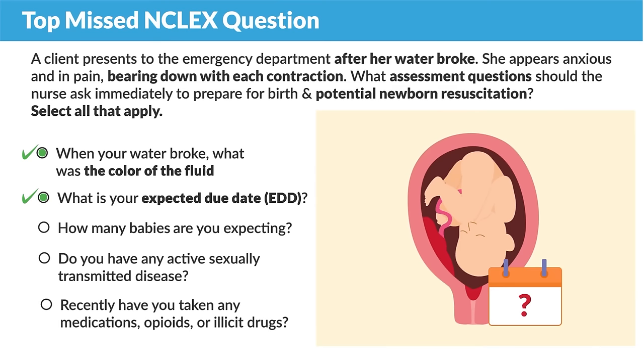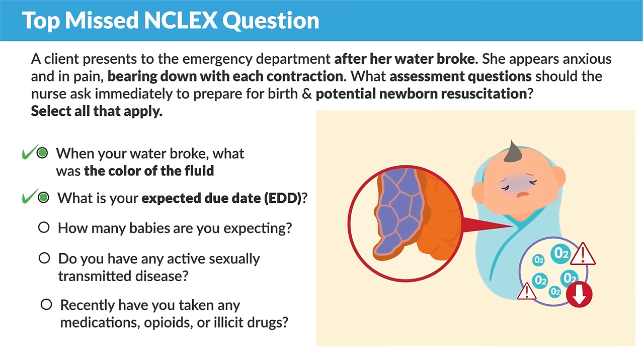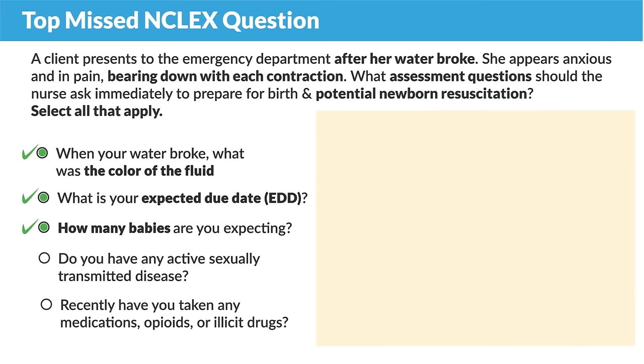Also called estimated gestational age. Remember, preterm newborns are considered less than 37 weeks gestation and are at the highest risk for respiratory distress after birth, as the baby's lungs are not fully developed at this point of the pregnancy. And we also want to ask, how many babies are you expecting? Because preparing for multiple newborns requires more staff and more resources.